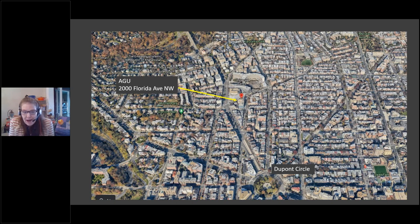If you follow energy policy, you probably know that Washington, D.C. has some of the most progressive initiatives in our country. Remember that our design phase started about 6 or 7 years ago, and I wanted to show you this graphic so you can see the dense urban environment that AGU is located in. AGU is in the Dupont Circle neighborhood of D.C., at the tip of the yellow arrow. Next slide.